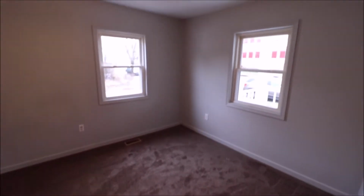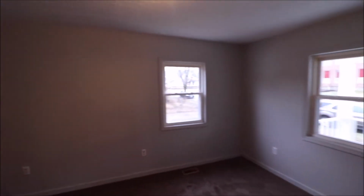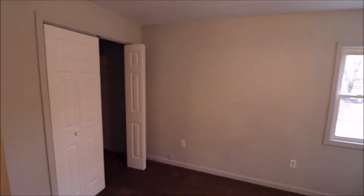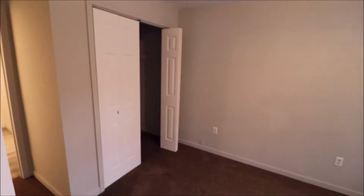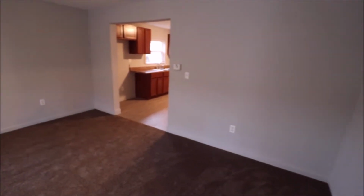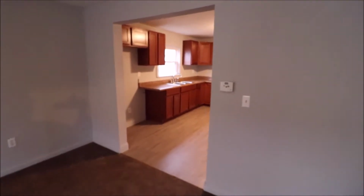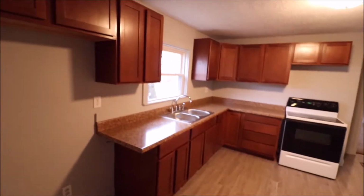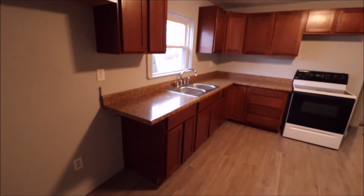Good sized room, plenty of natural light. All new carpet throughout the house, new flooring in the kitchen, bathrooms redone, all fresh paint. Really a cool layout here. So back into our big living room. Brand new kitchen, new flooring, really nice cabinets, beautiful new countertops.